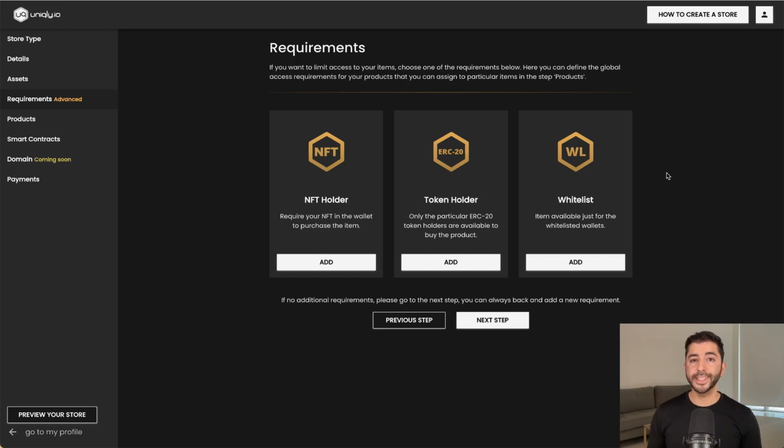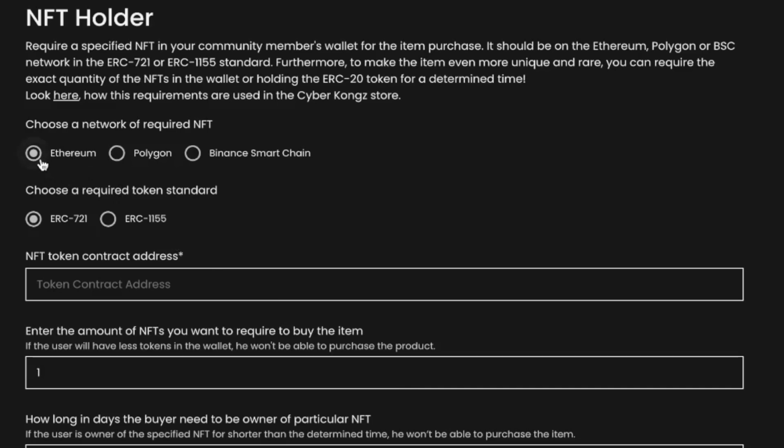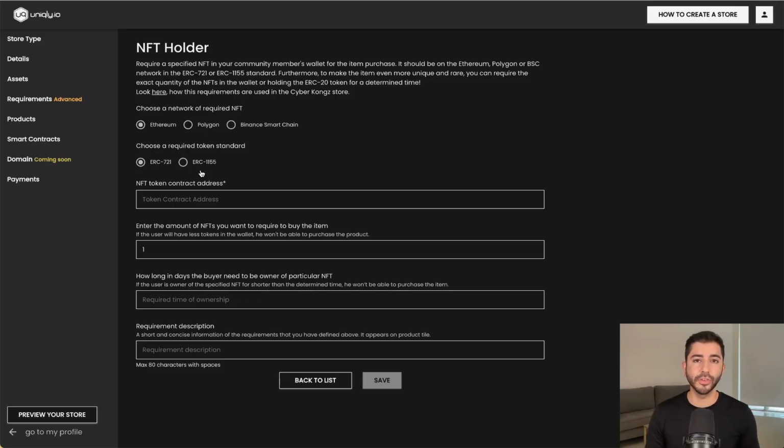Now here's where things get really interesting. It's very cool what we can do with NFT marketplaces. So for our products, we can give it to anyone or we can make it exclusive. For example, you need a certain NFT in order to get this product. So you can list NFTs from Ethereum, Polygon, or BNB, ERC721 or 1155. And let's say I want this drop to be only for Doodles holders.